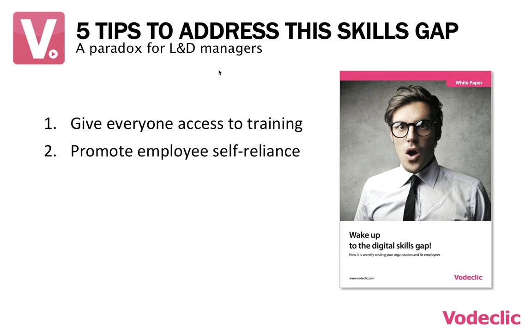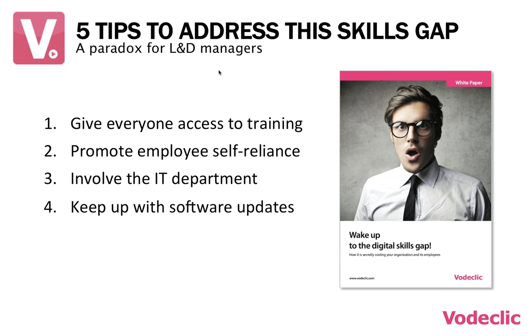Second thing is promote employee self-reliance. They need to take care of themselves. This is all about technology. It goes fast. They have to make some choices. It is changing, it's going to change almost every day. Even if it's not going to be every day, it's just an image. But self-reliance is something very important.